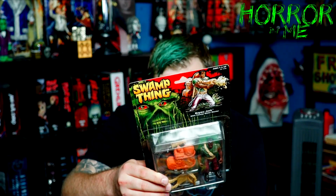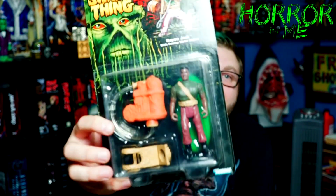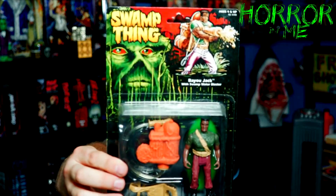These came out in 1990. So up first we have Bayou Jack, mint on card.